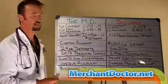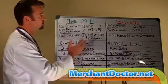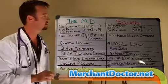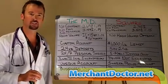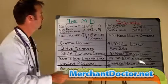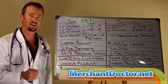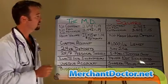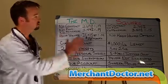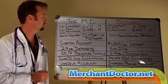Now, first off, both companies offer a no contract, no monthly fee, no monthly minimum option. Square's rates for that option are 2.75% for all of your swipe transactions. Now, if you have to hand key a transaction, it is going to cost you just a little bit more at 3.5% and 15 cents for that transaction. Now, the Merchant Doctor's rates for this option, all of your swipe transactions are 2.69% and 19 cents, and all of your hand-keyed transactions are 3.49% and 19 cents. So very comparable there.